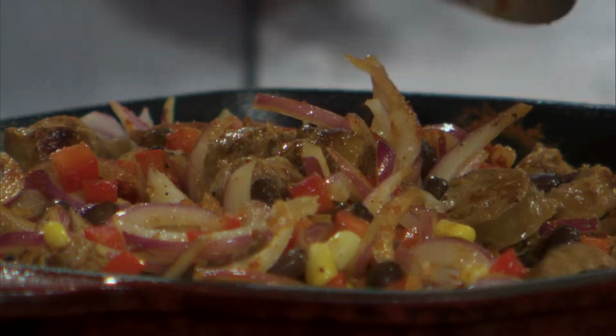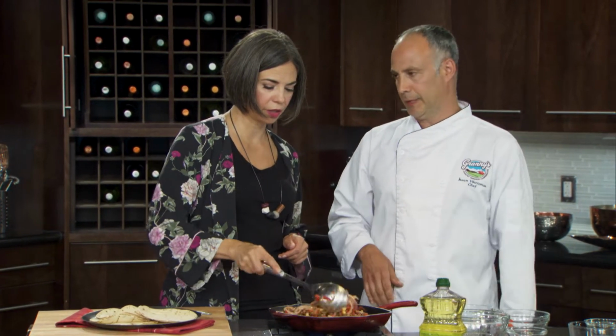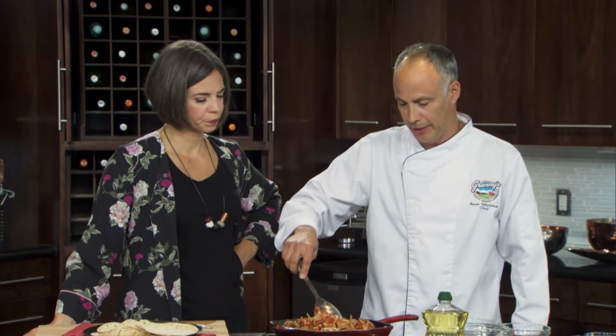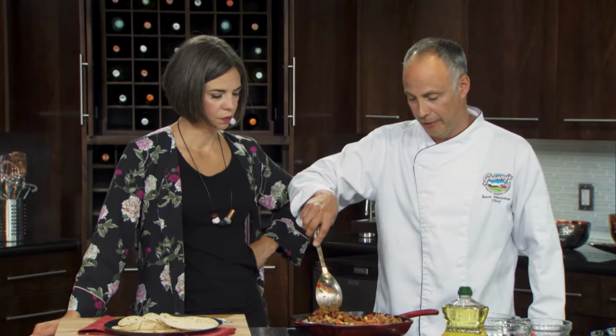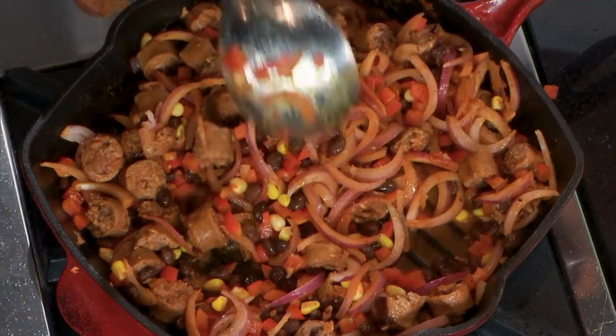So what happens now? Obviously we stir this all in. Yeah, and then it can just simmer. Okay. It can just simmer for a little bit here till everything's cooked. Okay. But like I said, you can put it in the oven to finish it, or you can put it on the barbecue, whatever you like.